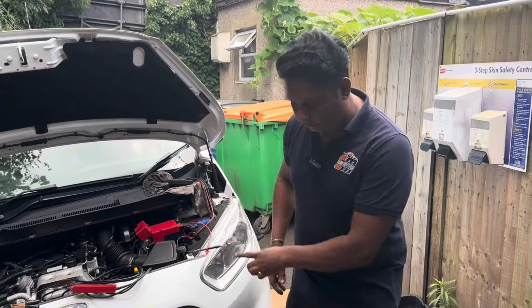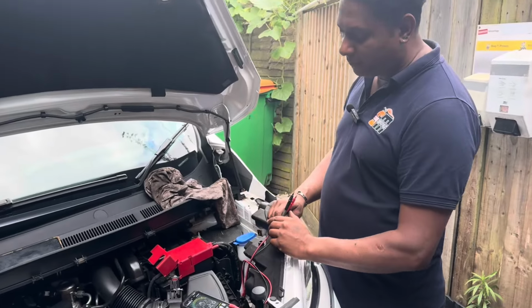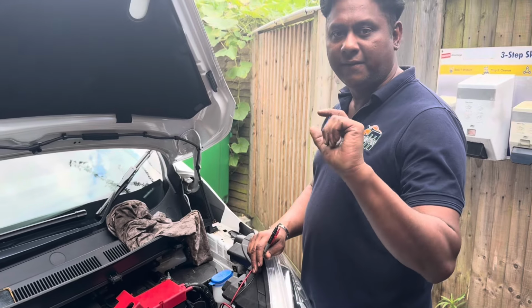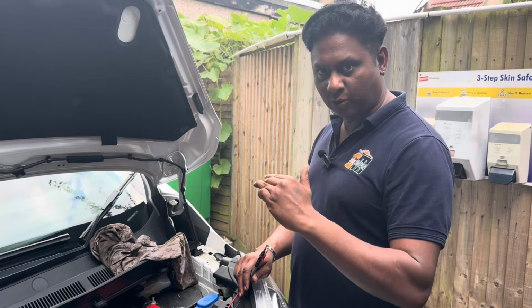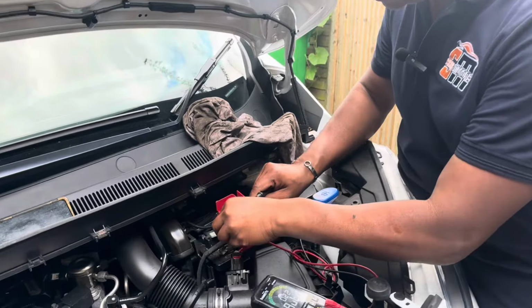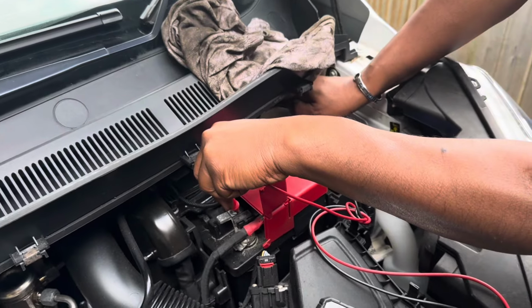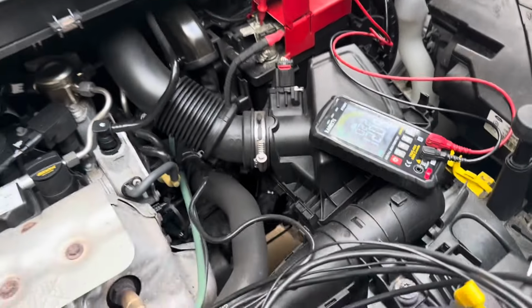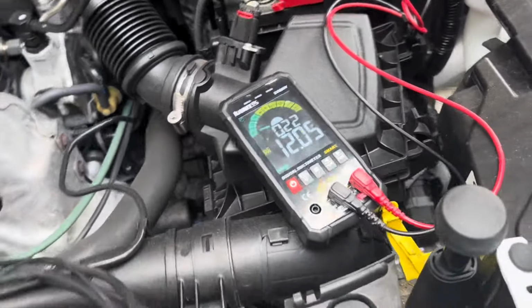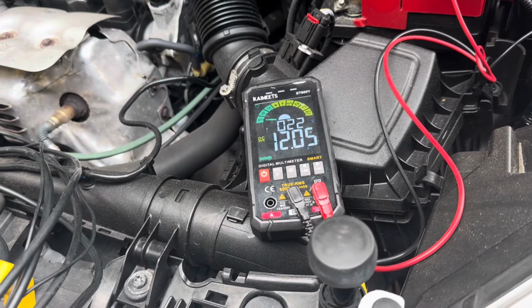Anyway, right, now I'm going to check the battery voltage and when we crank, whether it drops down or not. I'm going to check now. Right, we'll see the battery voltage now. You can see it's 12.5. Can you crank please?